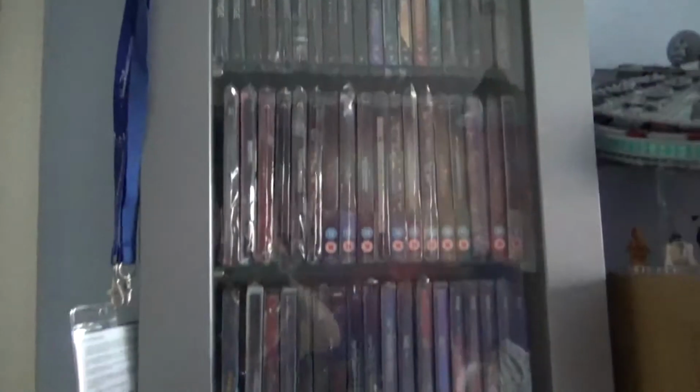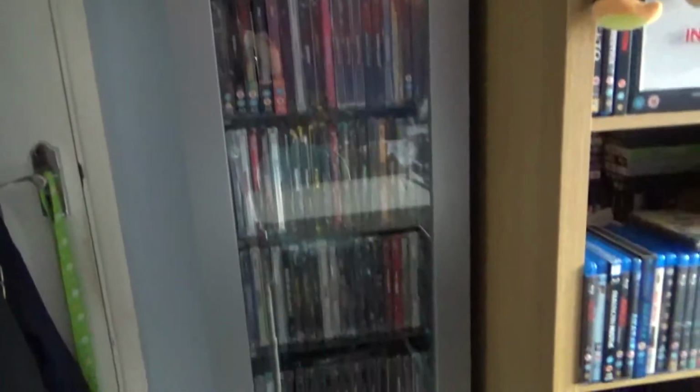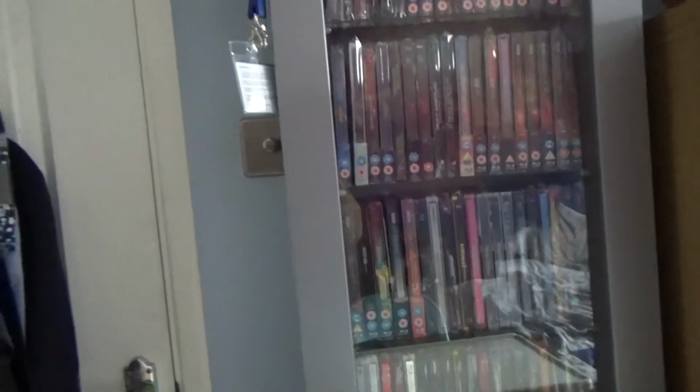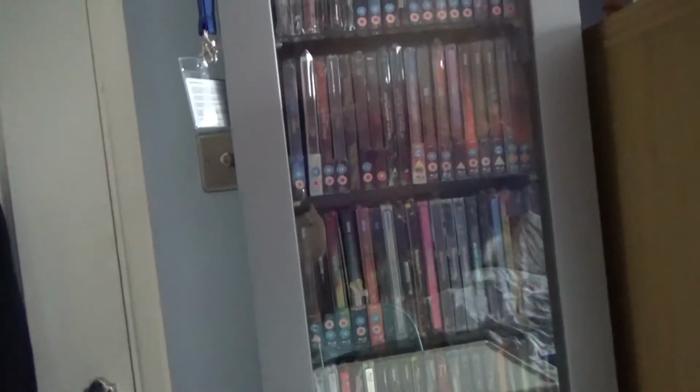Let's get to it. Okay, so this is the Blu-ray cabinet with my minifigure displays above it. I call this the Steelbook Cabinet, and it's probably the most impressive part of my collection. Once upon a time there used to be an entire empty shelf.